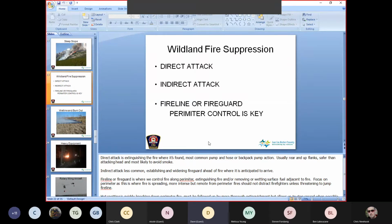ahead of the fire where it's anticipated to arrive. Now, in a sense, if we look back at the Hilo fire that we had a week or two ago, we tried direct attack. We had the Helitack crew bucketing and using backpack water pumps. We tried to get our SSVs to the fire to attack it. They got stuck. So we tried direct attack and we weren't successful. It got away on us. So then we went with indirect attack.